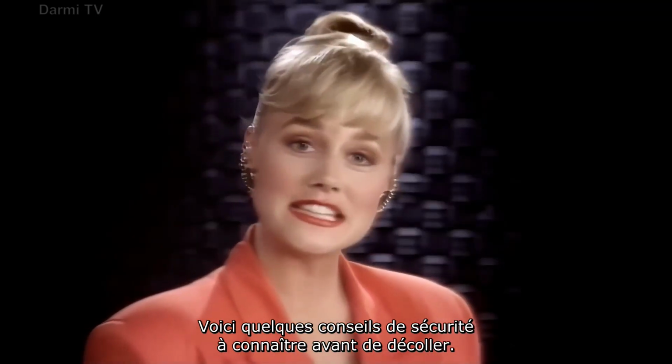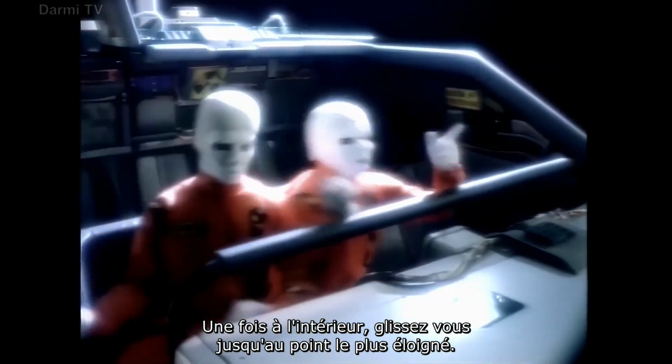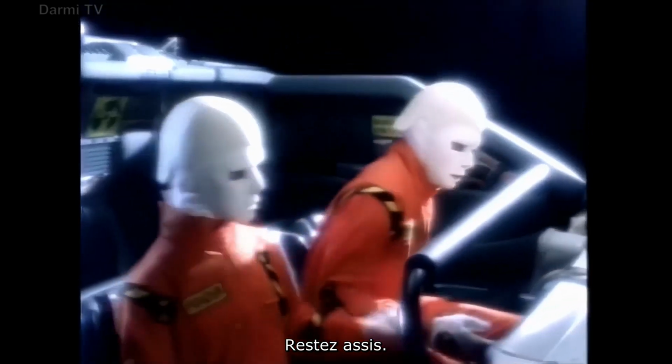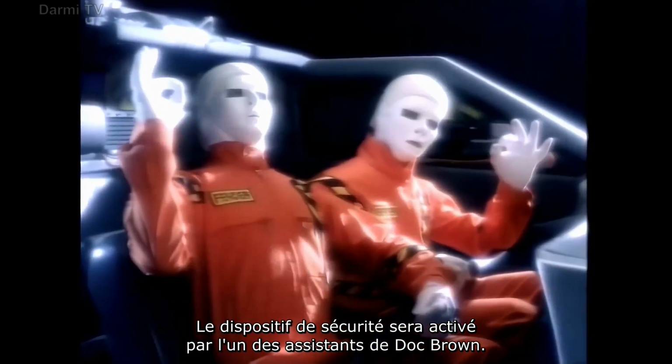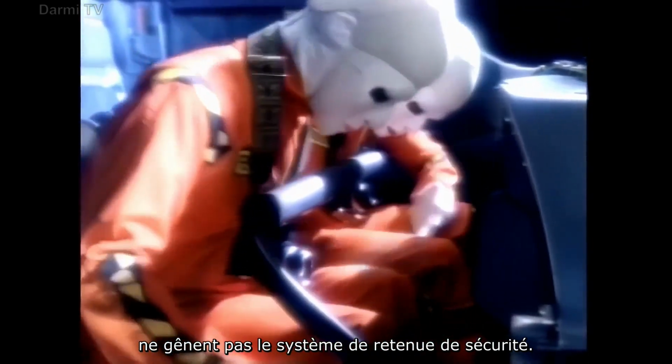Here are a few safety tips you should know before taking off. Watch your head as you step into the time travel vehicle. Once in, slide to the furthest seat. Adults, watch your head as the ceiling slopes down in the back. Remain seated. The safety restraint will be activated by one of Doc Brown's assistants. Keep your arms and legs away from the door. Take extra care that cameras and other personal belongings do not interfere with the safety restraint.